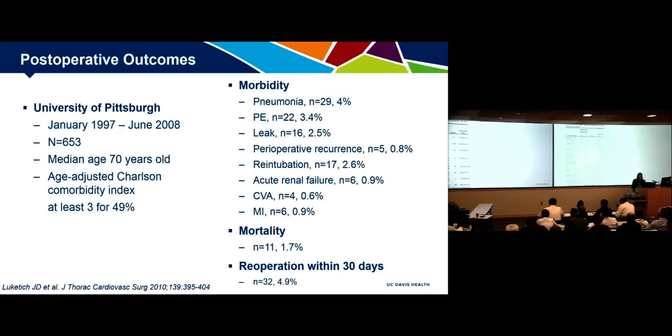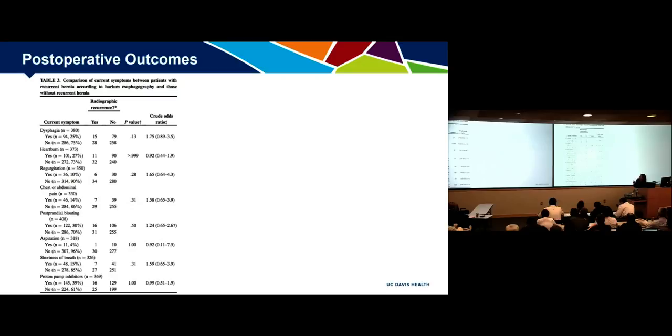I thought their tables were really well presented, because I know it may be a little bit small, but when they looked at radiographic recurrence, yes or no, and then compared the symptoms between those who had a radiographic recurrence or not, there was no difference. So it's the same as the last study. Even though you look at the esophagram or the imaging and think, oh, they got a recurrence, all is not lost, because the patients were still happy. Their symptoms were better. And the same is true for whether they were satisfied with the operation.